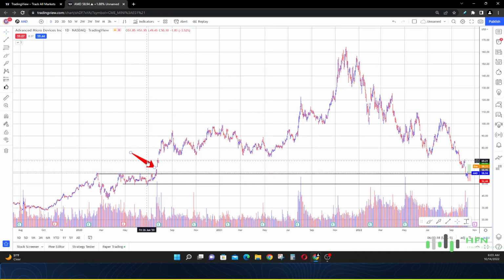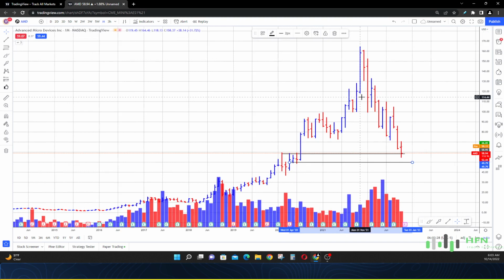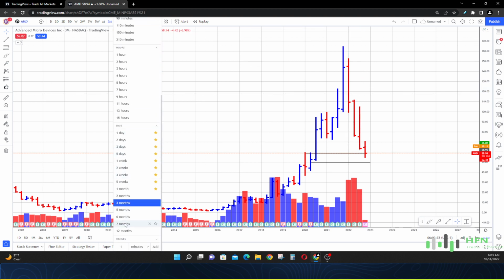Okay, so let me get rid of these lines here, and I want you all to get prepared to see the market run down to 50 though in the long term. So let me show you the monthly chart. Okay, well, let me show you the 3 months. Look at that. This is the 3 month chart in AMD. Look at this one right there. This is why I want everyone to be prepared to let the market in AMD run down to 50 in the long term. That's massively weak right there.